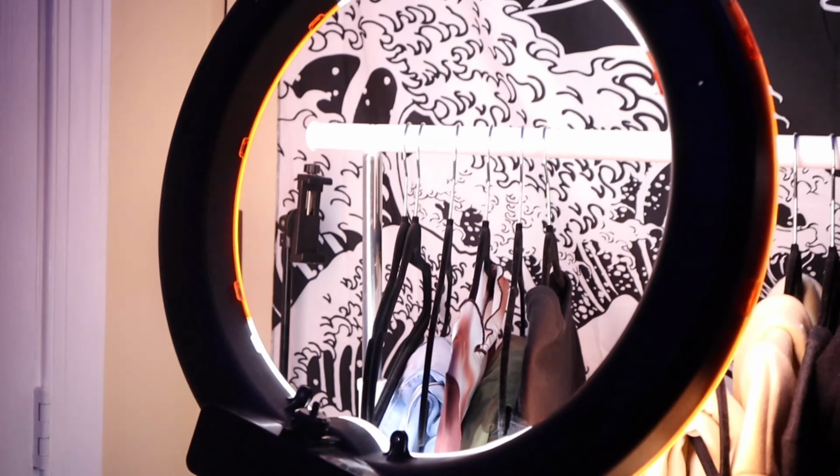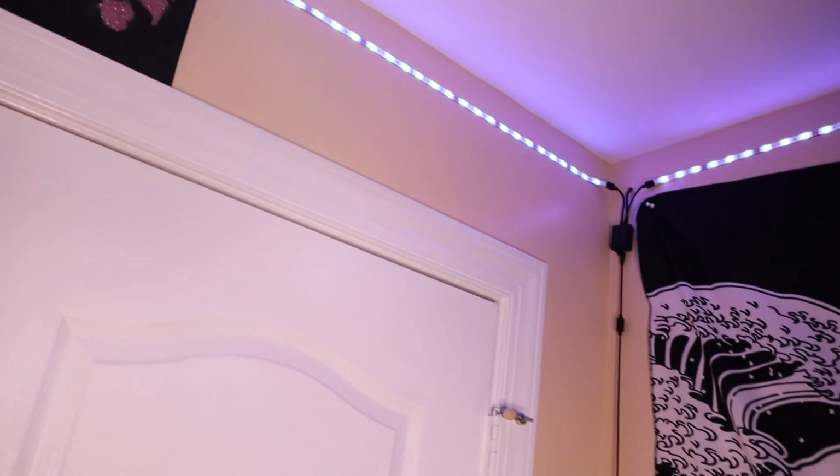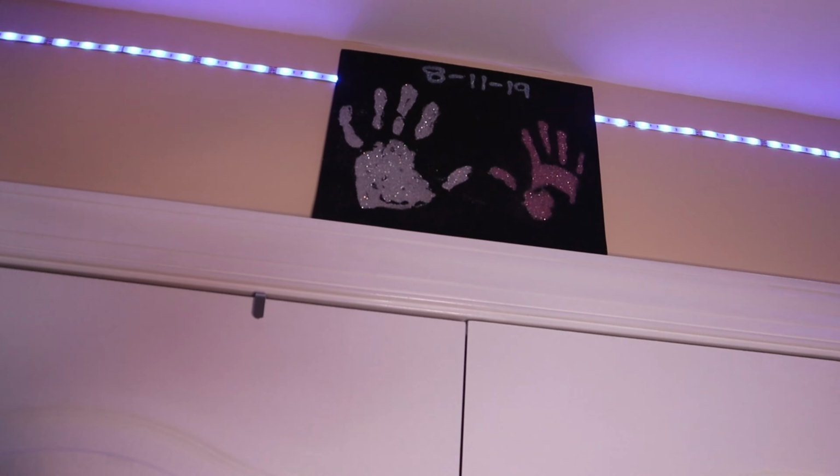And then I have my ring light in the corner. I got that off of Amazon too. And then for my phone stand, which takes my pictures because nobody takes my pictures, I got that from Amazon too. And then my LED lights, I got that from Amazon as well. On top of my closet, I have this little thing me and my boyfriend made for our anniversary, and this takes us into my closet.